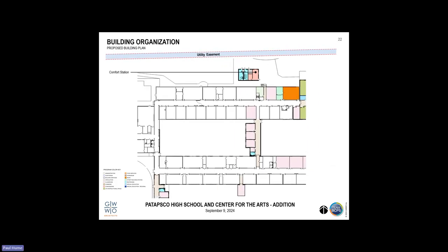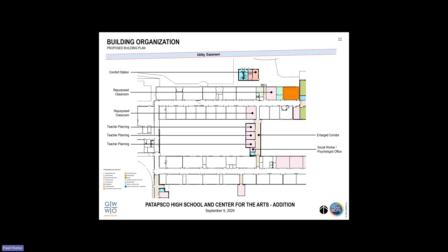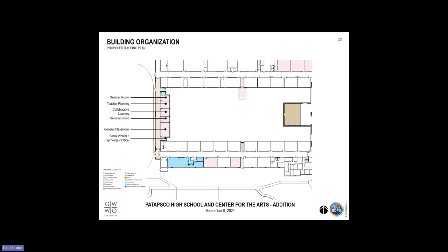Heading counterclockwise around the stadium, we'll be providing a new comfort station, repurposing some classrooms which are going to be going into the additions. And then there's a connecting link that we're going to make slightly larger so it becomes more functional. And then off of that, we're going to provide teacher planning for supervision. And again, always thinking about safety and things of that nature.